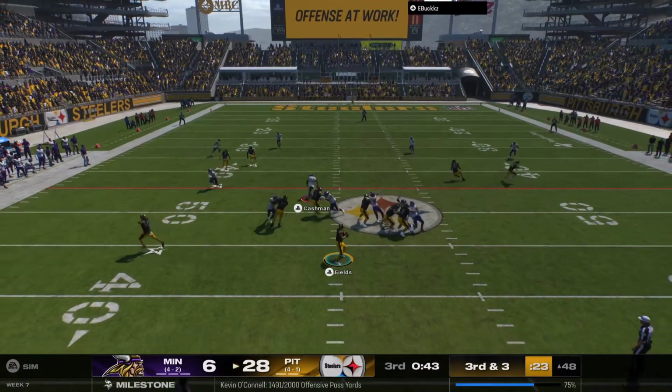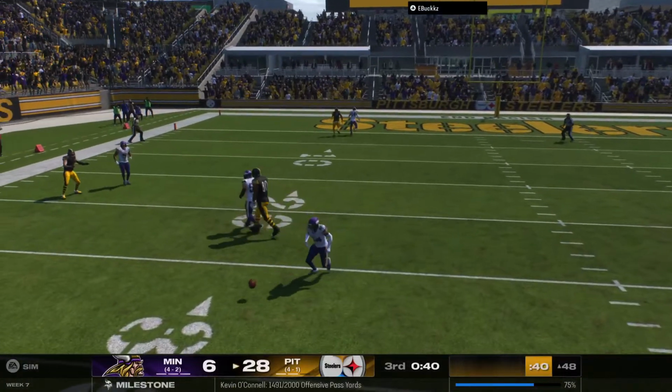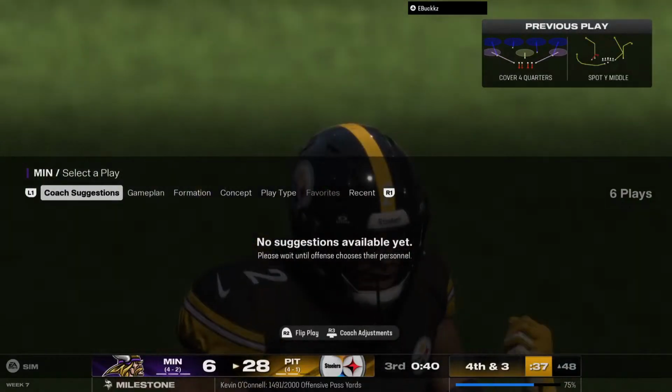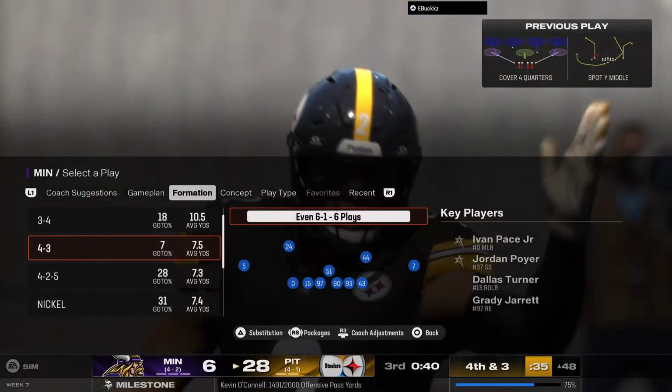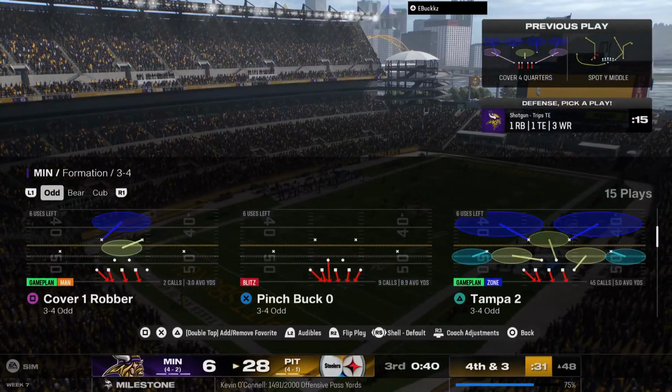Up. Fields. And that is incomplete. Coverage was awfully tight there on 3rd down. They actually closed off all the passing lanes, forcing the incompletion and bringing up 4th down.